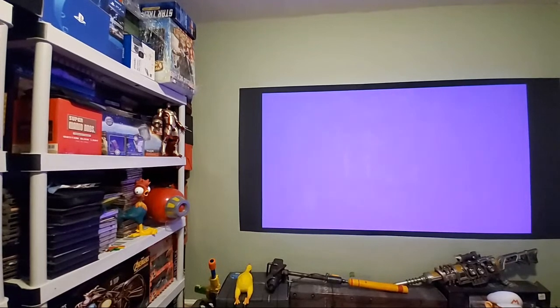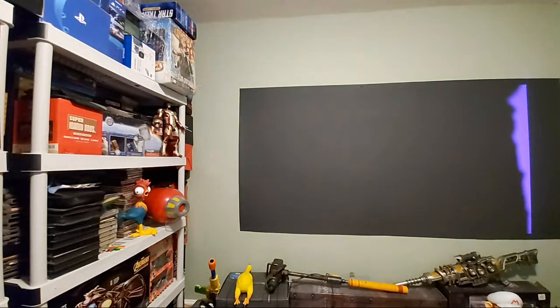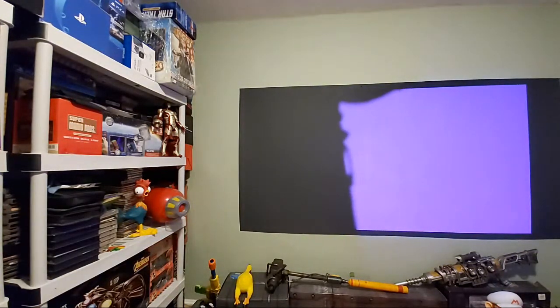Now, keep in mind before I start this, I'm going to tell you the price of our technology. I think it's Elite Darkstar 9, and they're called Prime Vision. So Prime Visions are the more expensive versions of the Darkstar 9. You can't buy that on Amazon. You have to go to their official website to get those particular screens. So let's go with the Elite. Move this out of the way real quick.